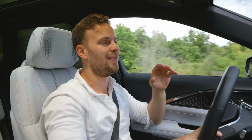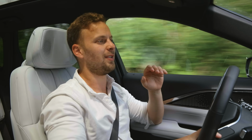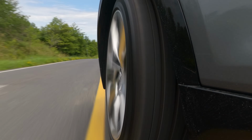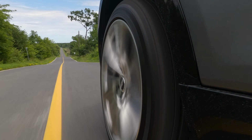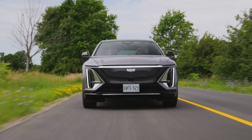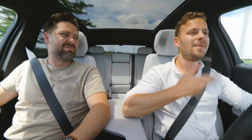All the inputs are very much luxury inputs, from the brake calibration to the acceleration to the steering. Doesn't it have rear wheel steer though? It doesn't have rear wheel steer. My issues with this car are not as much in the way that it drives. It's more to do with the rest of the usability and quality.